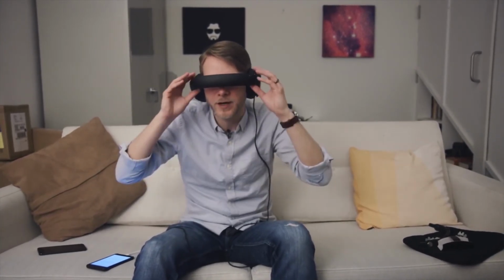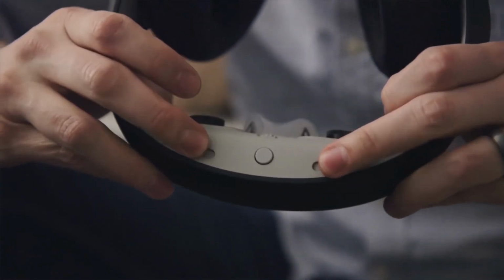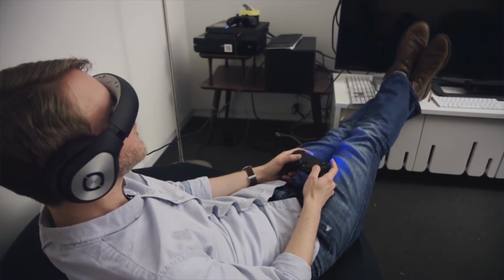But 15 minutes later, it may have fallen down on your face a little bit, or you may find it's too heavy, or you may find that you have this giant bruise-looking thing on your nose from wearing it for too long. Here's the thing though. Once you get all those adjustments dialed in, you'll see something very cool. A crisp, bright HD video or video game.